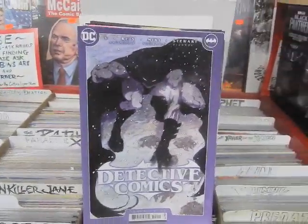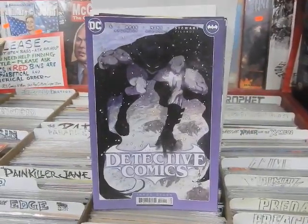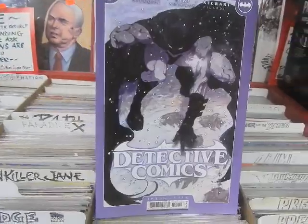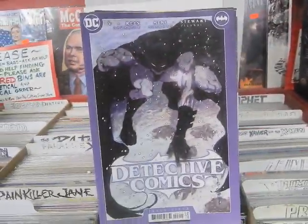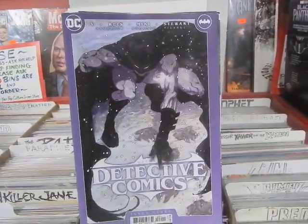Okay, Detective Comics. This is 1066. I hate that they're putting the logo at the bottom. Put that logo at the top. You can put that logo at the top. You can bring this down a little bit. Put the logo at the top, people. Help me help you sell more comics.